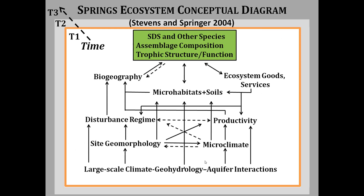All right, where does this fall into our larger conceptual structure for understanding springs? The springs-dependent species are at the top of the factors that bring us springs. Springs are largely bottom-up driven ecosystems with large-scale climate, hydrogeology, and aquifer interactions helping form the site and its geomorphology, influencing the microclimate. Those factors in turn affect the disturbance regime and the productivity to create the template of microhabitats and soils that exist at springs.